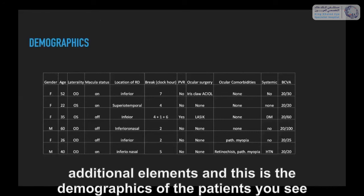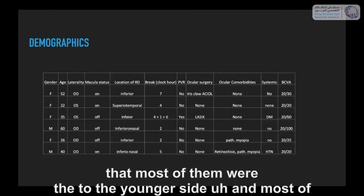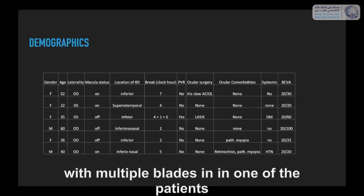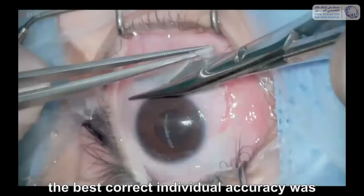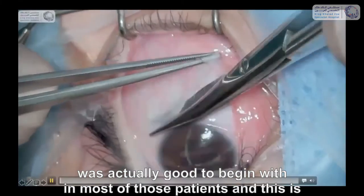And this is the demographics of the patients. You see that most of them were on the younger side, and most of them had inferior detachment, with multiple breaks in one of the patients. And one of them had retinoschisis. The best corrected visual acuity was actually good to begin with in most of those patients.